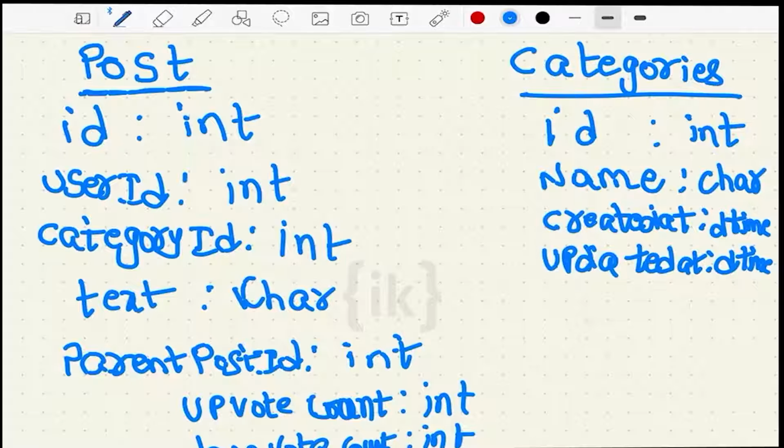User ID. User ID also, because one post can have multiple users. Then the one I see out of these three is the category ID.